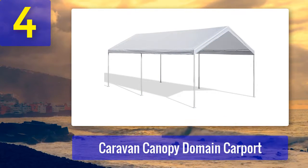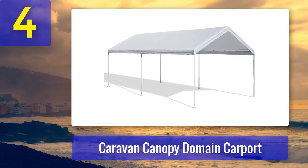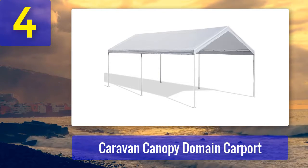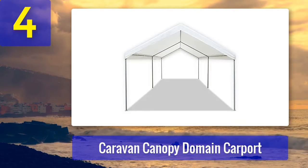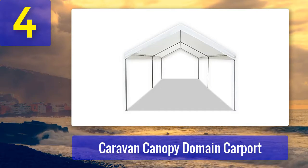Caravan Canopy Domain Carport. The next carport we have handpicked for you comes from the reputed brand of Caravan Canopy. The Domain Carport is a bestseller on Amazon and is available in 2 colors, white and black. We were a bit confused after seeing mixed reviews but decided to give it a try, and we weren't disappointed.